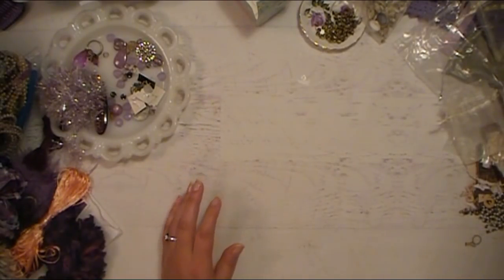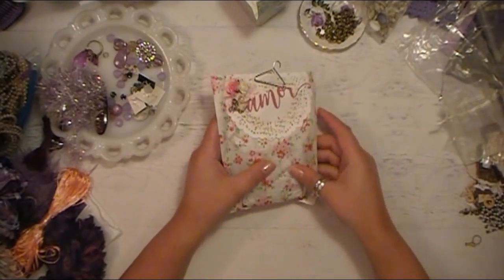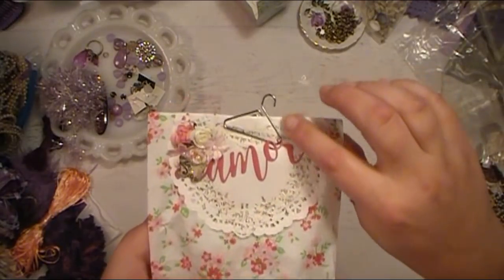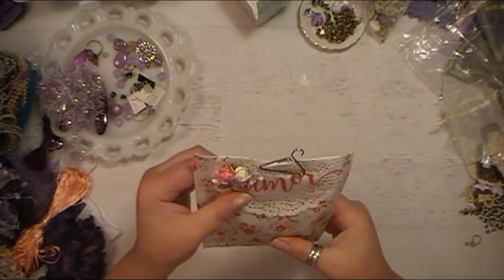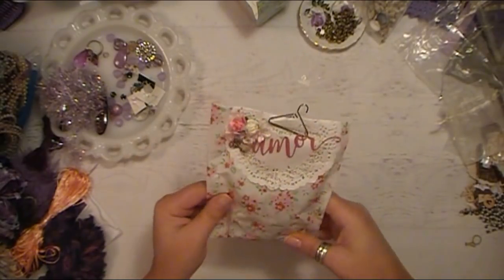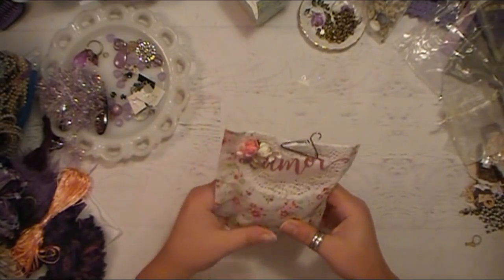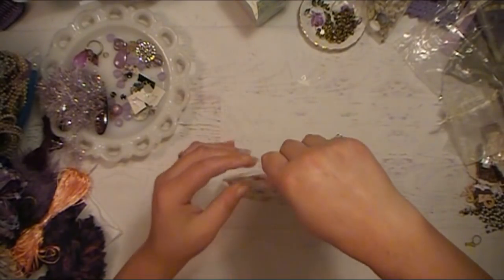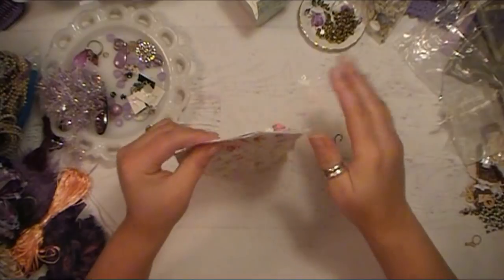And then here's this one, a pretty bag. Terry, there's too much stuff in here. I feel bad. This little hanger. That is so cute. Oh, I love this packaging, Kateri. I hate to open it because I want to take pictures of everything that you sent me. I'll close this back though. I don't think it's glued. If it is, I'll have to pause. Oh no, it's not. Cool.